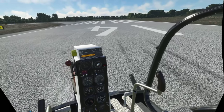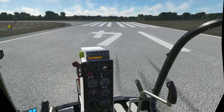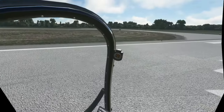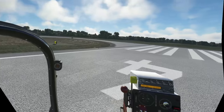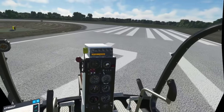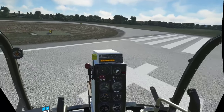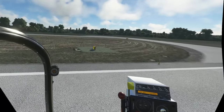Hey everyone. So today we're flying helicopters in Microsoft Flight Simulator. This is the Bell 47 G2 by Fly Inside. It's a payware add-on that I've had for quite a while now. And today we're going to take off in Virginia, fly through some of West Virginia, and finally land in Maryland.